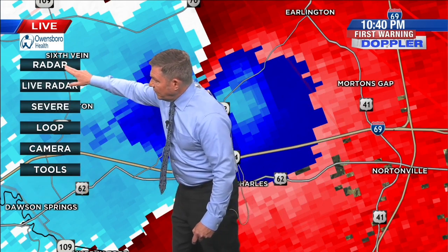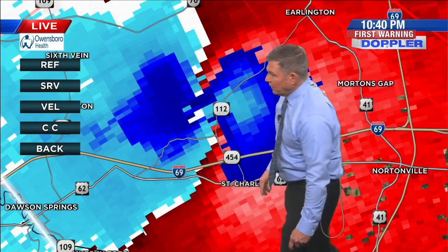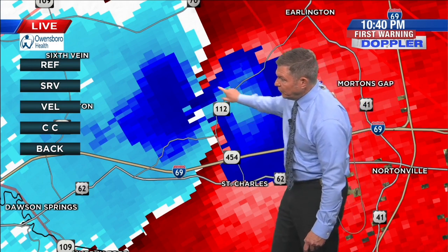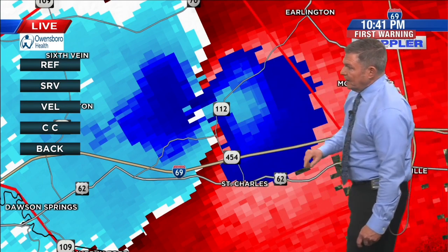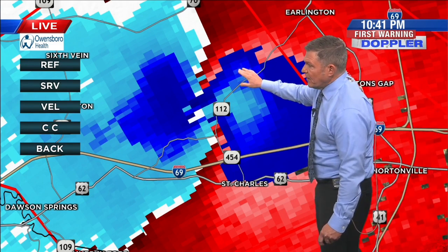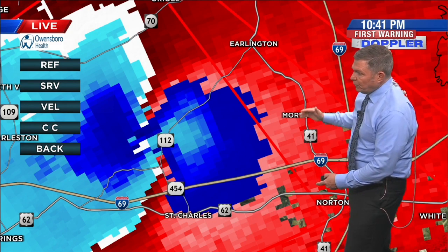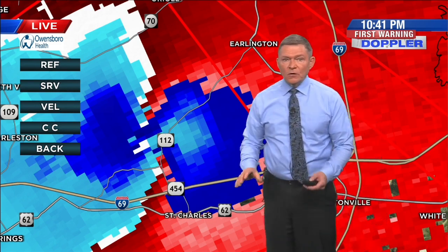Let me take a quick look here at the two velocity products, because it looks like we're folding over some here. So don't let the blue distract you here. That could be a combination of they're running out of colors on the red scale and they're going over to blue. So right here looks to be the tornado crossing Kentucky 112, right between 69 to the south, Earlington and Kentucky 70 up here to the north. So game on now for the Earlington area, and especially those areas between Earlington to the north and Morton's Gap to the south. That corridor there looks to be the most favored area for what looks like a major tornado.